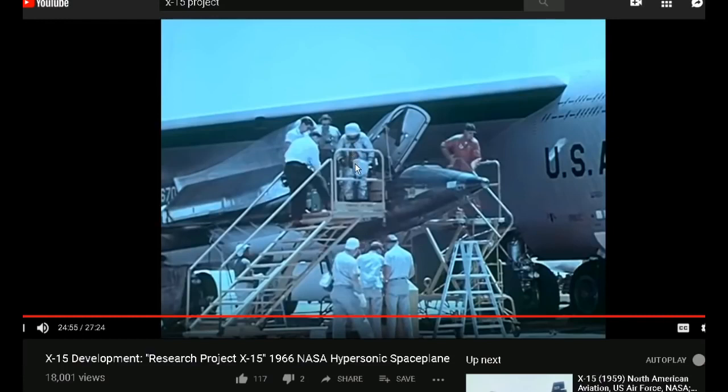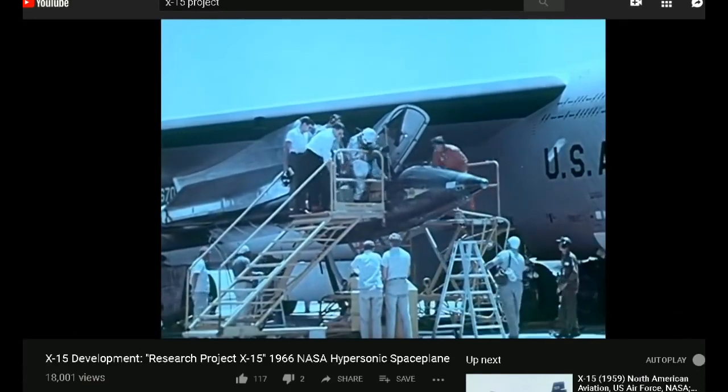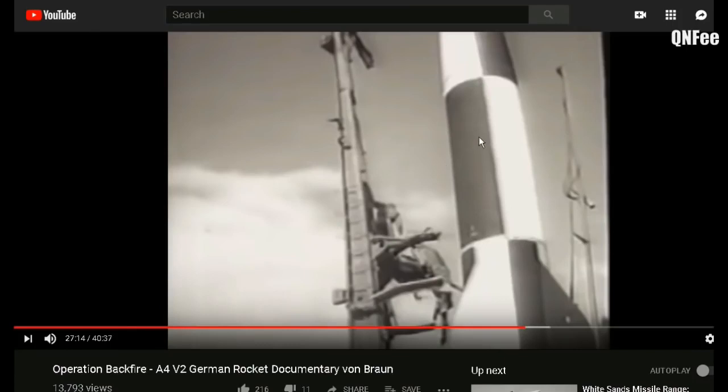We can see that here. "...at a time when much of the world's gaze was turned toward orbital flight." Garbage. Let's check some more from this video. So this thing can burn 8 tons of fuel in 60-70 seconds. Let's see how they fuel it up.